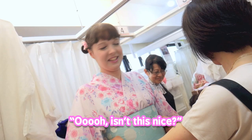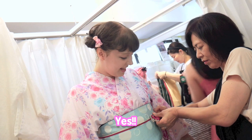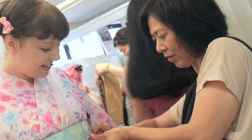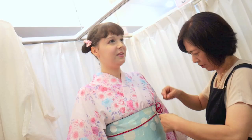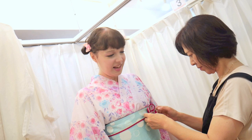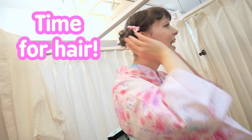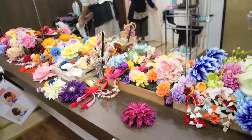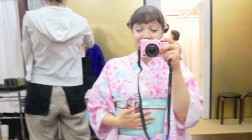Pink monster desu. Hi. Sorry, just excited. I've been really looking forward to this. Awesome. I like looking flat for once. Good day. Oh, look at this beautiful garden of hair accessories. So beautiful. And there's me. It's actually very comfortable. I'm gonna get my hair done now.